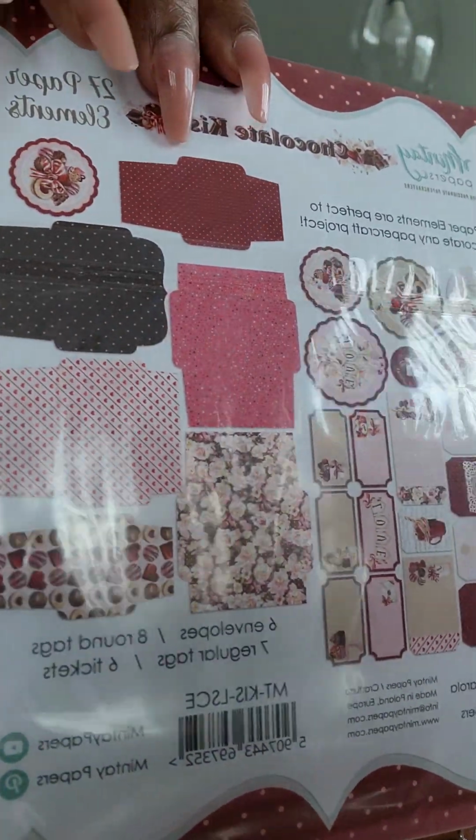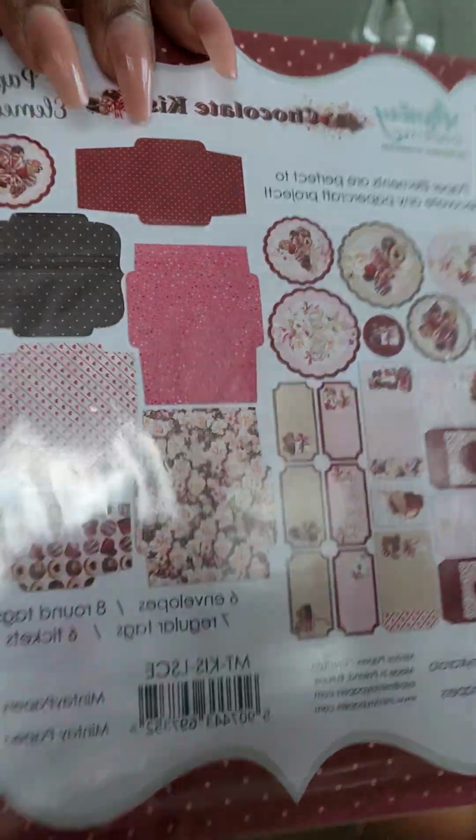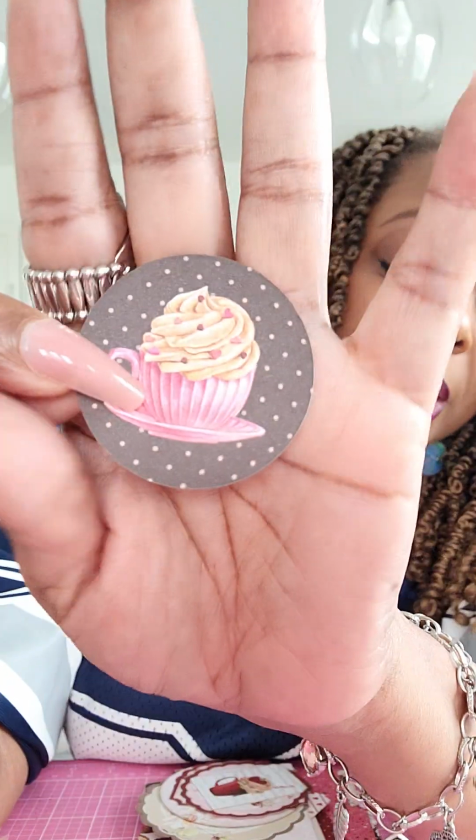Last but not least, we have 27 elements of, these are just like envelopes, tickets, and die cuts. Tags. So you have tickets, tags, envelopes. Let's open this up. Let's see what we got. These are little bigger pieces here. Let me move this out of the way. Look at that. And again, you can cut this one out too, or you can just leave it like that and put it on the layout.